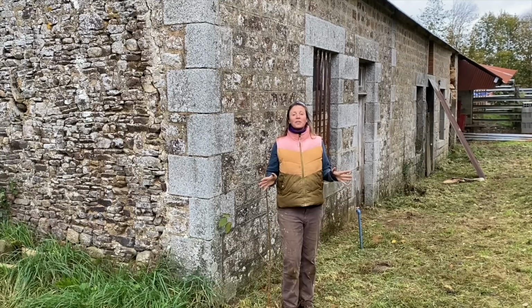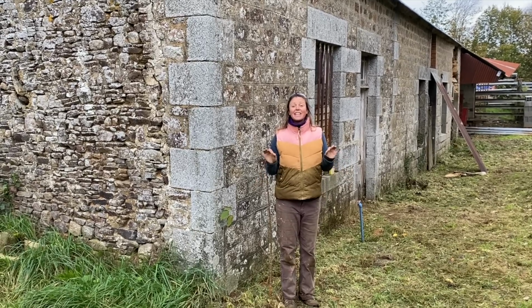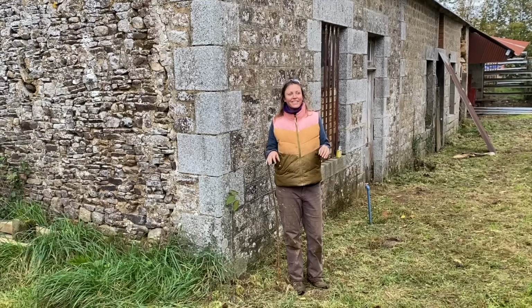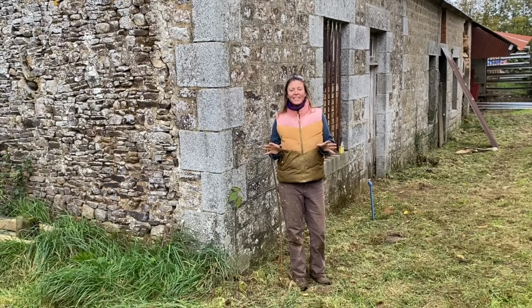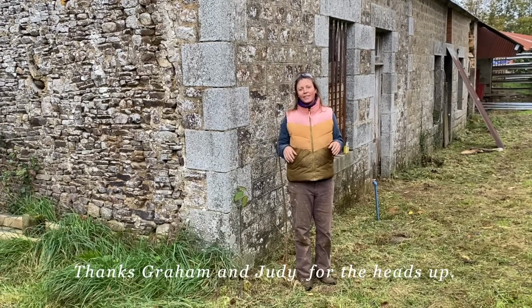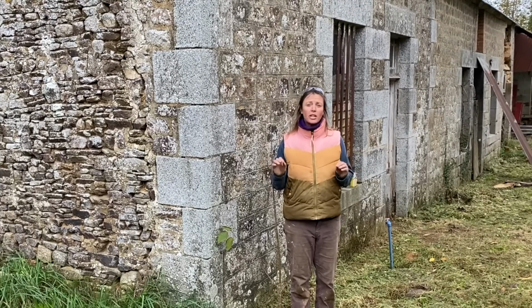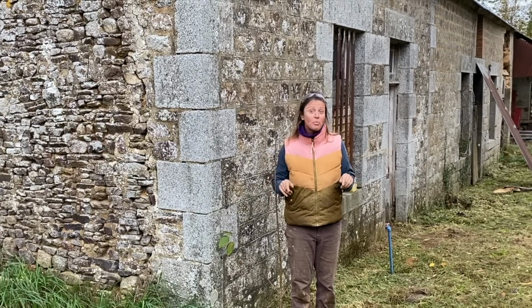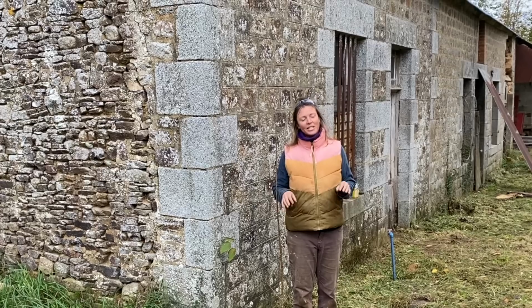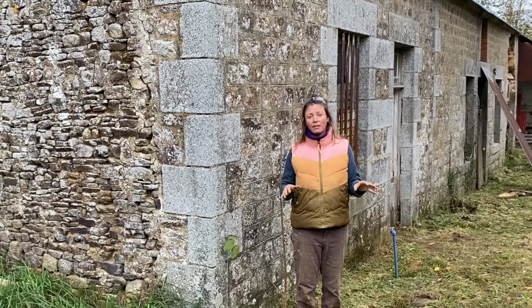We have word on the street that there is a tempest coming. Not a storm, a tempest. So we're not quite sure what that is. Our current landlords gave us a heads up. They said it means heavy winds and torrential rain for a week. So we got a good day today, made some progress.